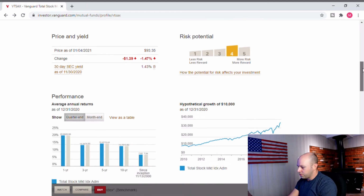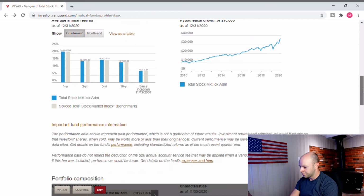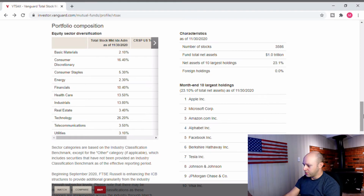You have this chart here that shows you what the hypothetical growth of $10,000 was if you invested in December of 2010, and over the course of that time it would now be worth $36,363.62 as of December 31st, 2020. So what's that, like a 363% total return in 10 years or so? And these are the top 10 holdings right here. This is the portfolio composition as far as what sectors these are invested in. The number of stocks, 3,586, which has been pretty consistent for the amount of time that I've had it, and the total funds of $1 trillion with a T under management.